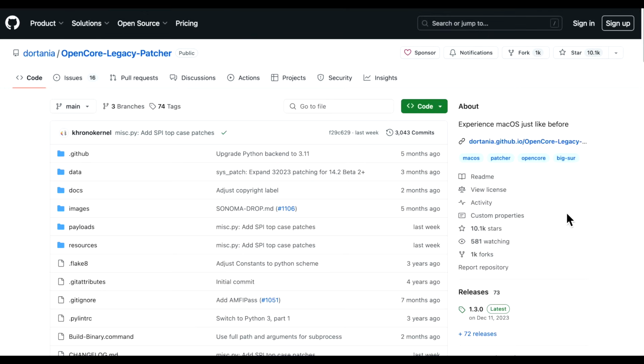Now let's talk about OpenCore Legacy Patcher for your unsupported Macs from 2008 to 2017. Current version is still on 1.3.0. 1.4.0 is still in the works. There's no release date yet for that, but it does fix a lot of things. For example, it does fix the recovery partition trying to boot to recovery, and it fixes some of the KDK download issues.